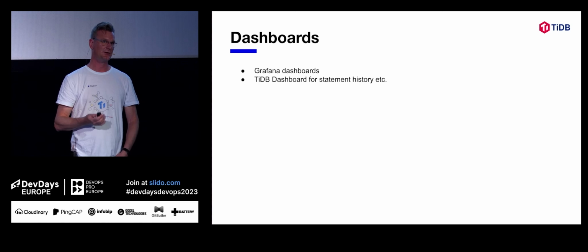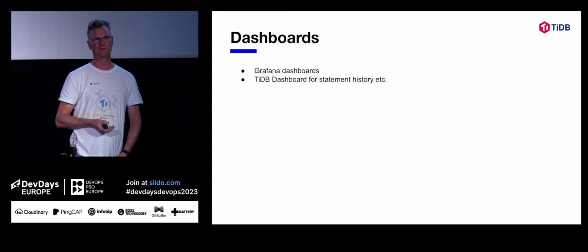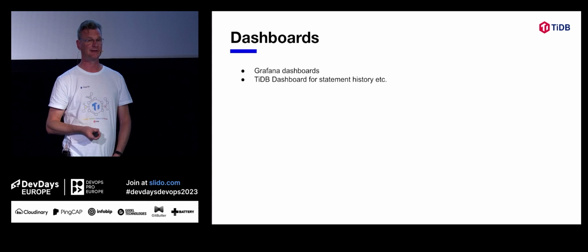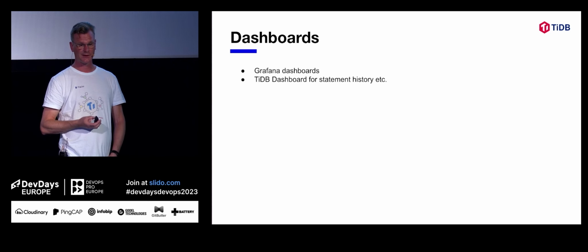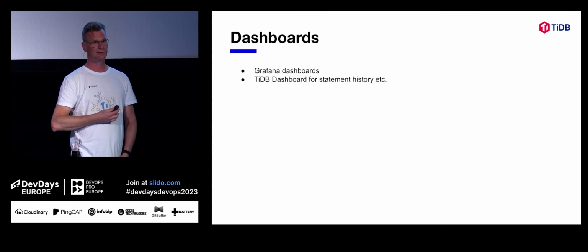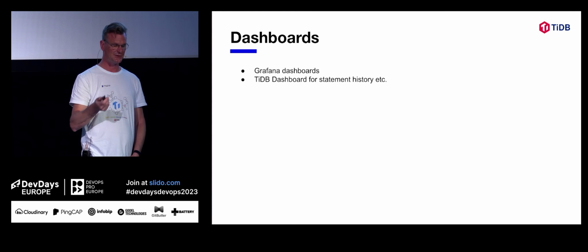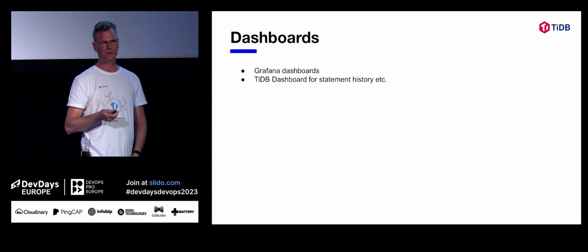We have spent quite a lot of time doing monitoring dashboards, etc. So when you're installing it, you will also get a Grafana instance and Telegraf, etc. So you will have plenty of pre-made dashboards, etc. For statement history, for different performance metrics on the different node types, etc. So it's easy to follow the performance and troubleshoot, etc.